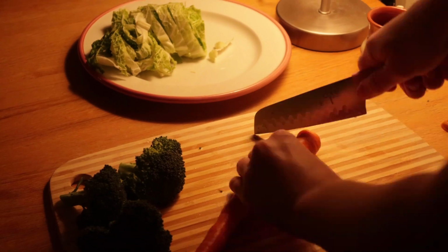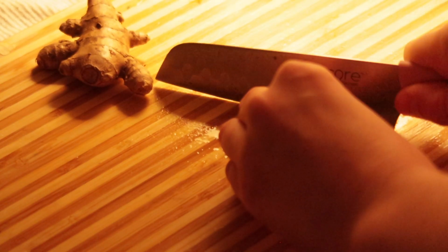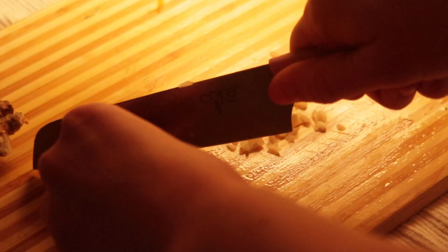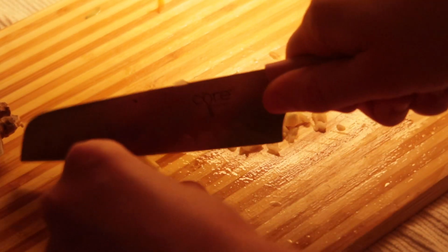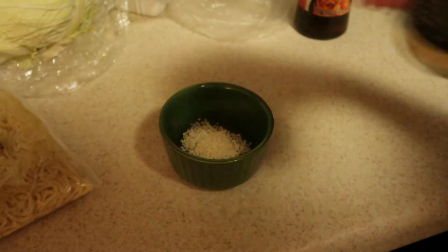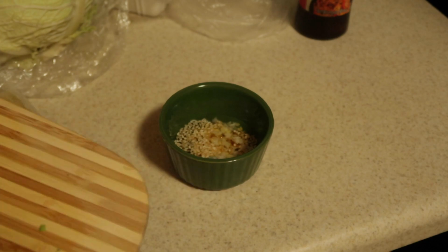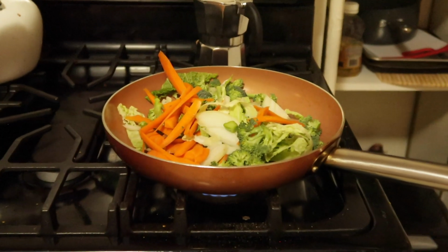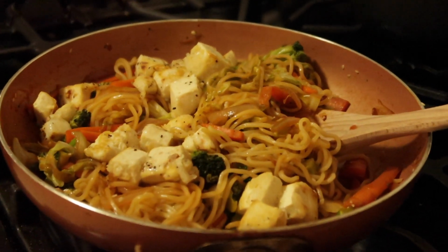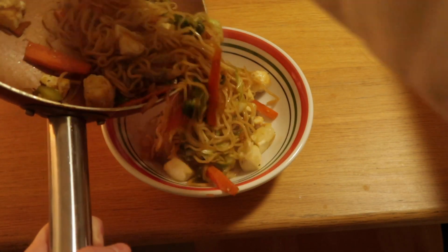A lot of this video is cooking, and so to start off, I have this stir fry that I've been making a lot. I just have some Savoy cabbage, broccoli, carrots, and then finally chopping some garlic and ginger. And then I'm mixing together some rice vinegar, sesame oil, sesame seeds, that garlic and ginger that I had just cut up, and tamari. And after I cook down the vegetables a little bit, I add that in. And then I made some tofu on the side and added it with these noodles, and it is delicious.